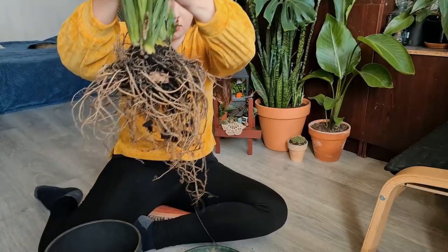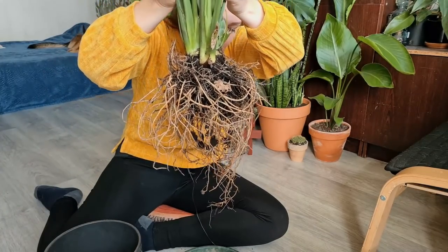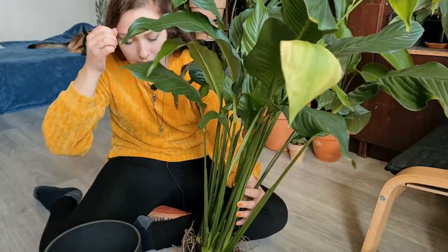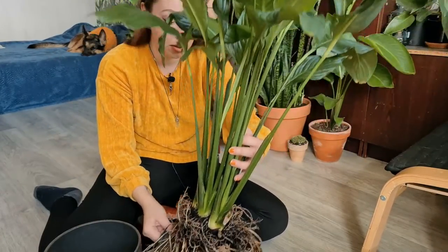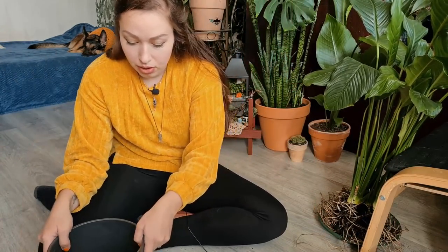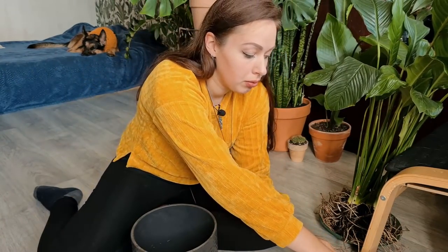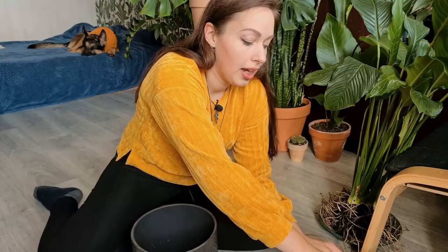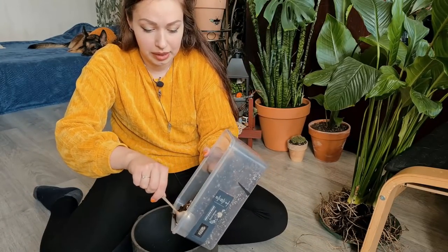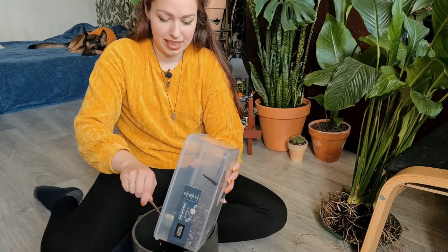But today the star of the show is this peace lily. Guys, look at this root system. It's so clean. The roots are not rotten or anything. It's just perfect. Juicy, healthy, white. So the main question, what in the world was going through the mind of the last owner of this peace lily, still doesn't give me any rest for the brain.